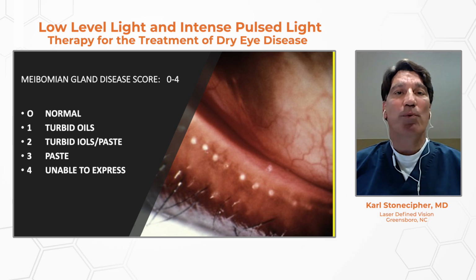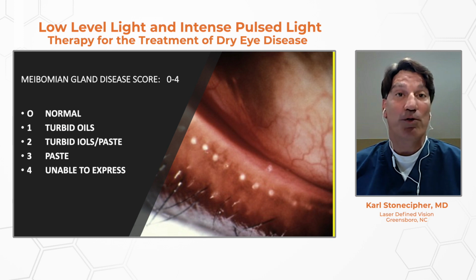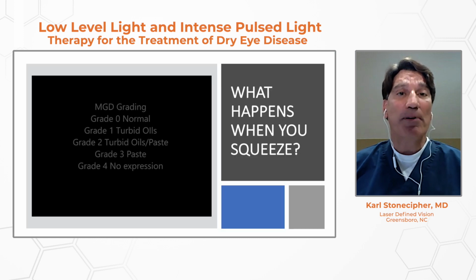Meibomian gland disease, when we look at it, we really grade that from 0 to 4. And a 0 is what we call normal. And those secretions, when we express, look kind of like Wesson oil. They're kind of hard to find in this day and age, too, in terms of that normal population. In terms of a grade 4, that's when we squeeze those glands. We really can't even get anything to express out of the glands. So what happens when we squeeze?